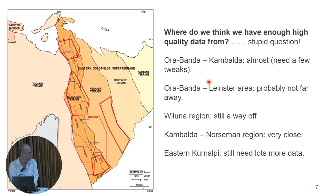Where are we working, and where do we think we have enough data? That's a stupid question. We never have enough geochemical data, but we do have a royal ton of it in the Kambalda, Kalgoorlie, sort of Ora Banda to Kambalda region, and we think we are fairly close to enough in those regions. We've published the first barcode for that region, but we'll almost certainly need to tweak that a bit. The Hampton Hill formation, for example, is proving to be a real beast. Highway formation's also really difficult to characterise.